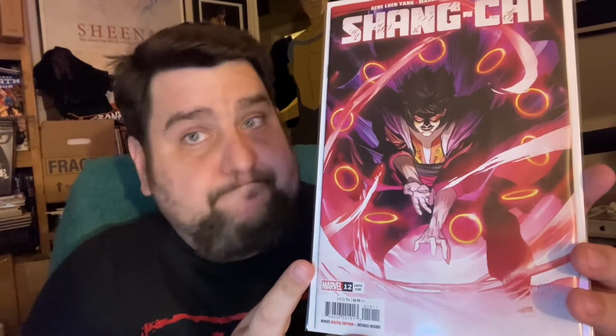Shang-Chi, number 12. In this issue, Shang-Chi gets control of the 10 Rings. Whatever will happen now. I think I'm going to get to meet Simu Liu, star of the movie, in June. He's coming in town for a book tour, and I think I'm going to get to meet him. I hope so. Maybe I'll get him to sign a comic book, if that's a possibility.